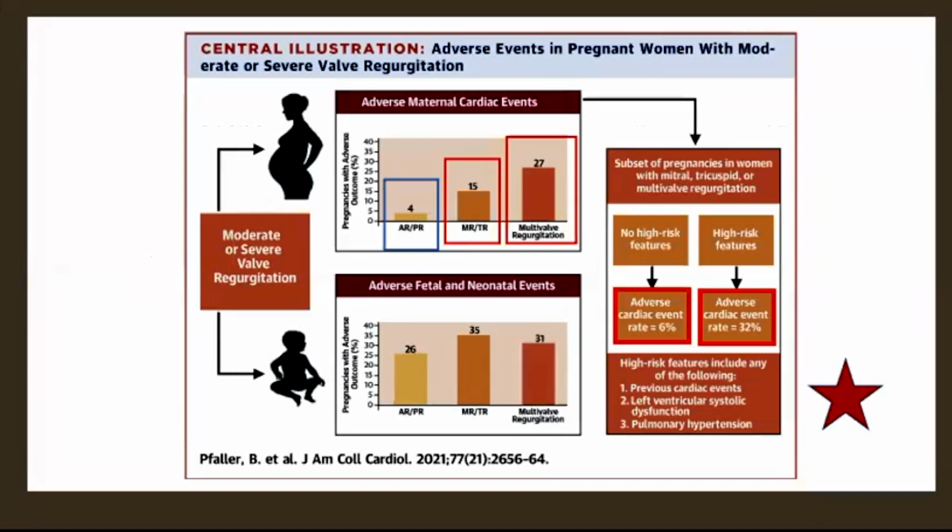And a study that was published in JACC 2 years ago tried to answer this question. They aimed to assess the incidence of adverse cardiac events in pregnant women with chronic, moderate, or severe regurgitant valve lesions. These adverse outcomes included heart failure, sustained arrhythmias, and cardiac death. What they found was that pregnant women with underlying aortic regurgitation or pulmonic regurgitation were at the lowest risk of cardiac complications during pregnancy.